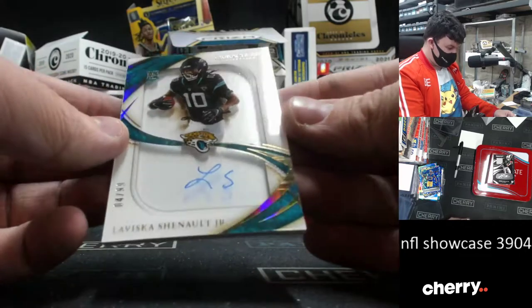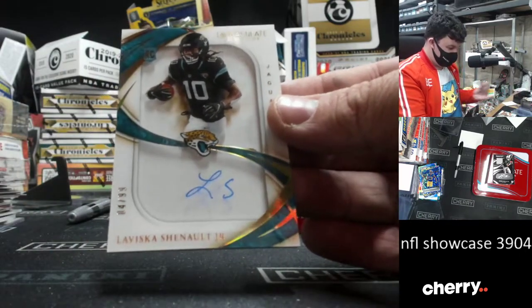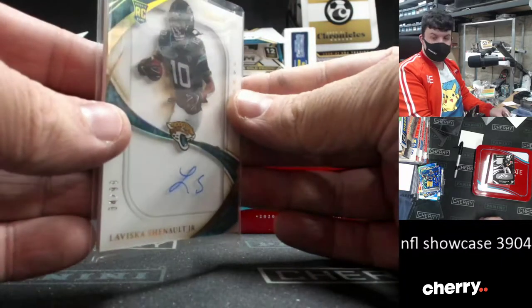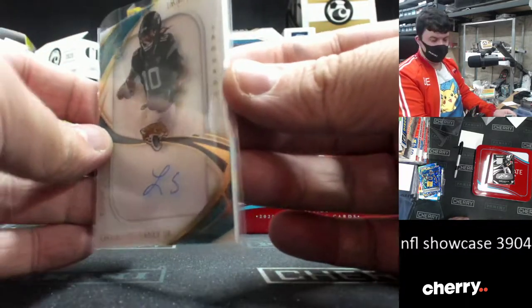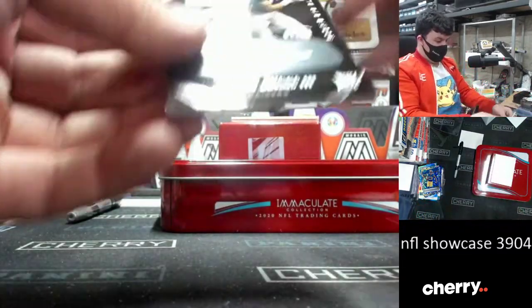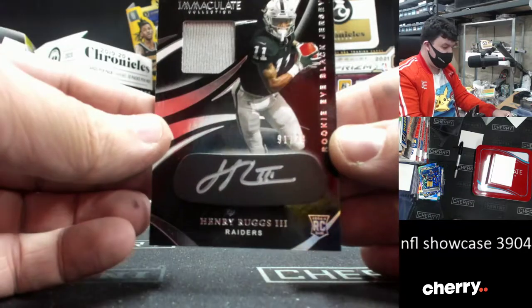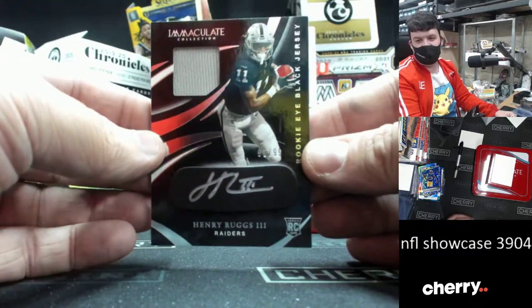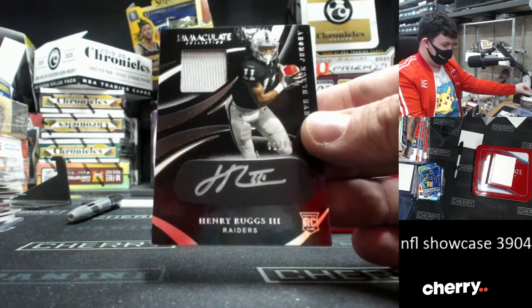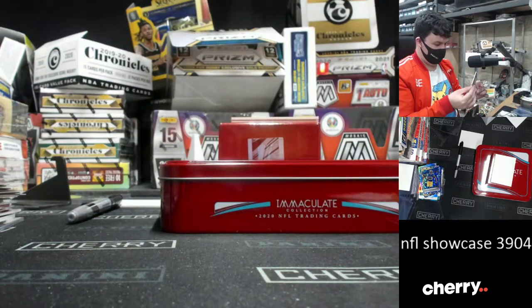To 99, Laviska Shenault Jr. for the Jaguars. Rookie Shadow Box auto. The reason it's called a Shadow Box is because the signature makes a shadow. All right. Midnight. Rookie Eye Black... Oh, no, that's right. I didn't like to call him that. Rookie Black Eye Jersey to 99, Henry Ruggs. I'm not going to yell at Eye Black, honestly.